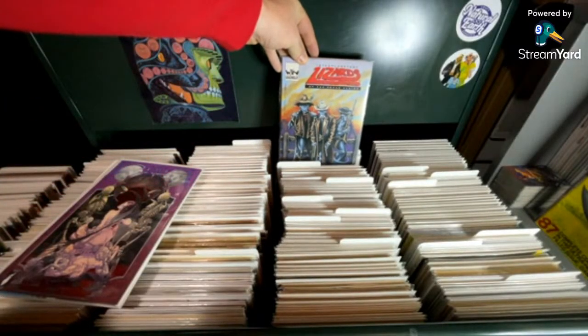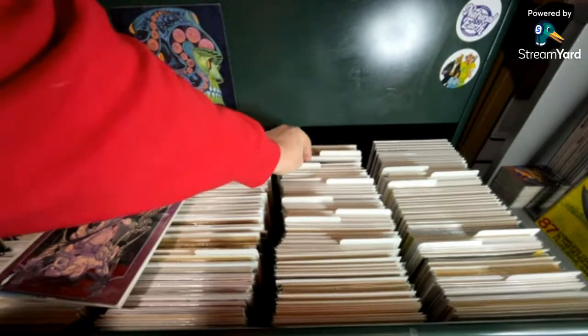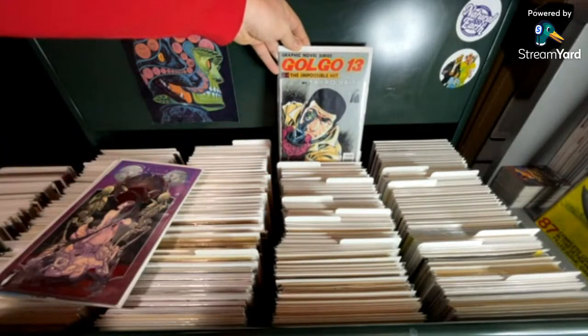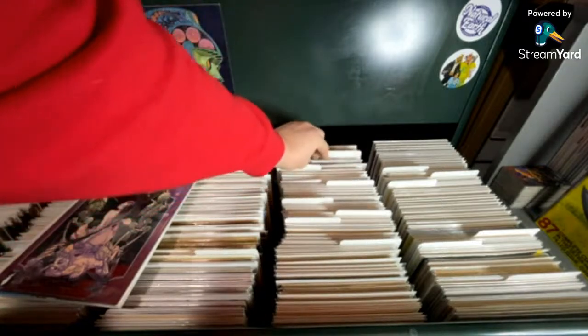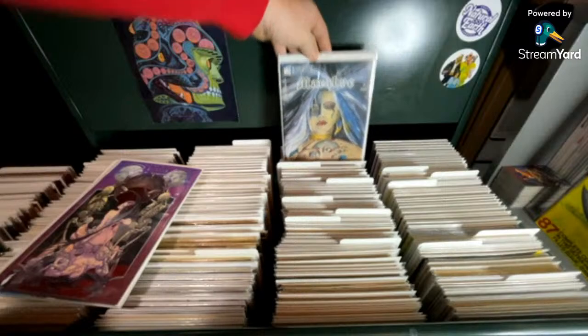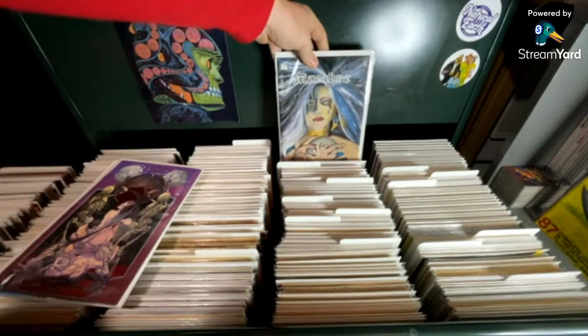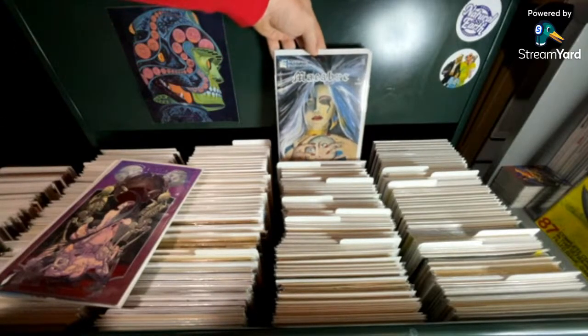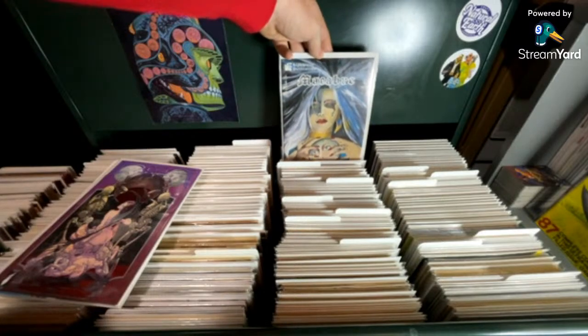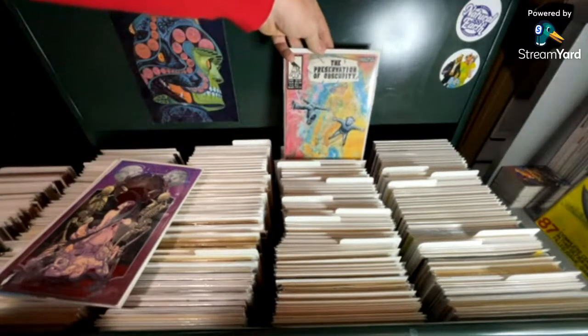Interplanetary Lizards of the Texas Plains. More Lead Belly stuff. The only issue I have of Takeo Sato, Golgo 13. Macabre. These are crazily expensive at my comic shop. If you ever do decide to splurge for one, issue number 6 is the issue that you want. I don't have any of the other ones yet.